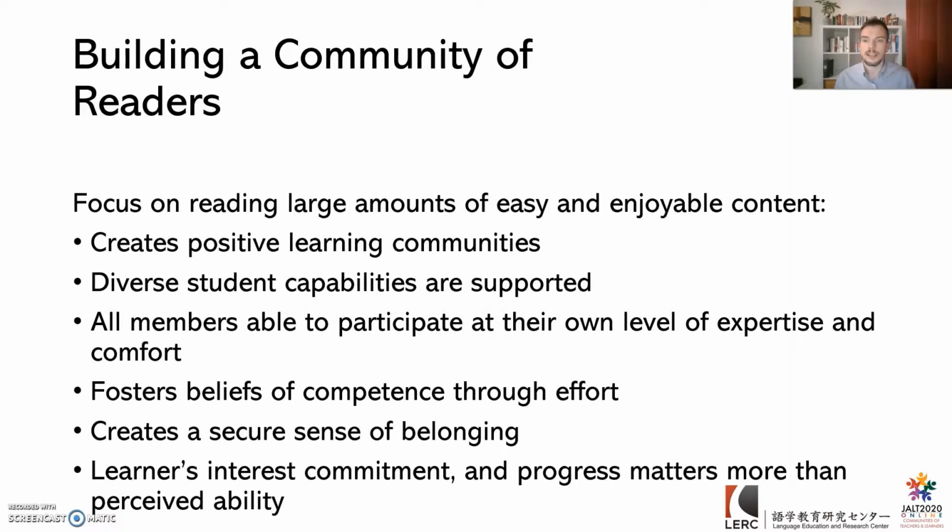Despite these challenges, we are primarily interested in building a community of readers. Extensive reading is perfect for this because of the focus of reading large amounts of easy and enjoyable content. This can create positive learning communities where diverse student capabilities are supported. Members are able to participate at their own level of expertise and comfort. And this means that the learner's interest, commitment, and progress matters more than perceived ability.